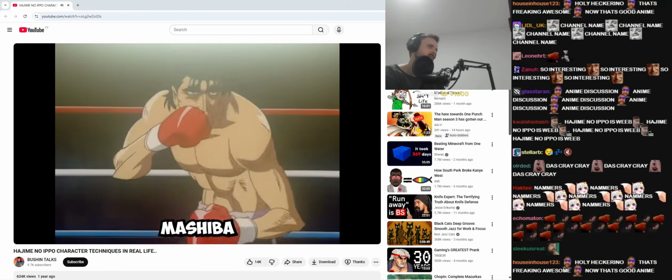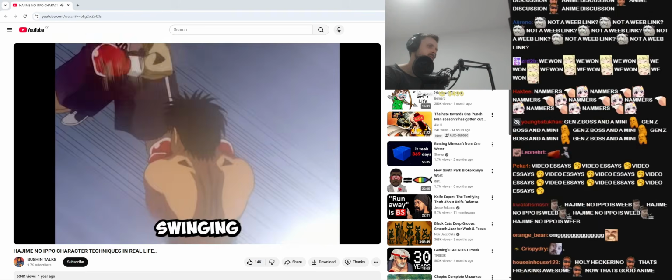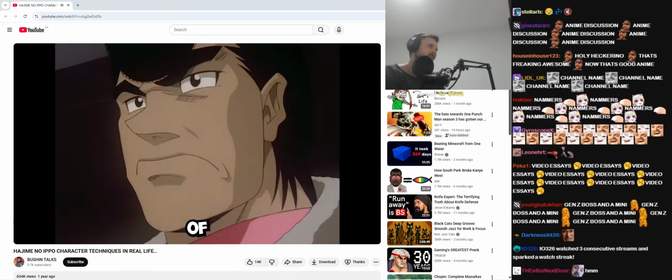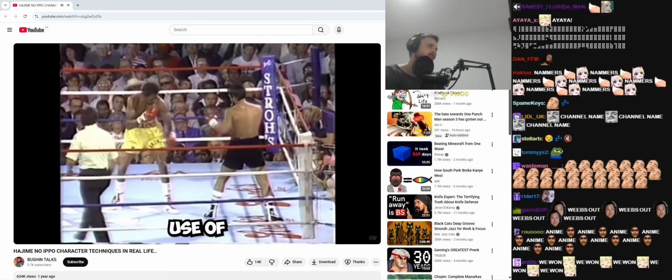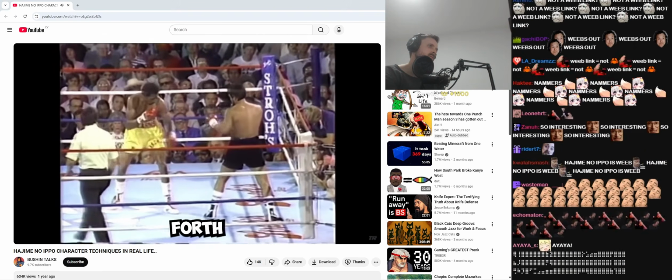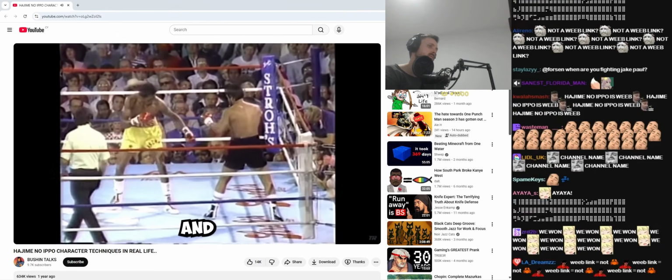Mashiba also uses the Hitman style, where everything down to the detail of swinging his hand, albeit while very exaggerated, is also the stance of Thomas Hearns. The reason Thomas Hearns would use this stance is to optimize the use of his height as well as his flicker jab. The purpose of moving the hand back and forth was to, just like in HAJIME no IPPO, briefly confuse his opponent and mix them up.